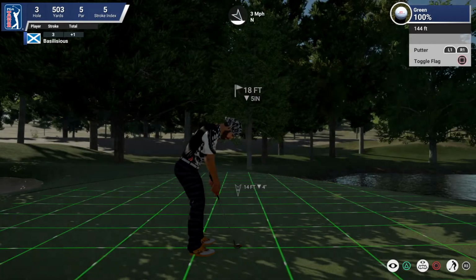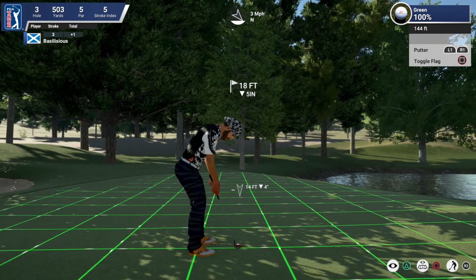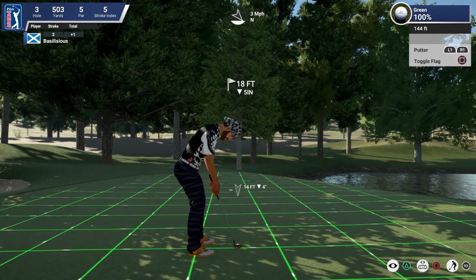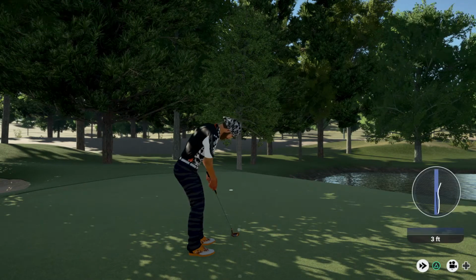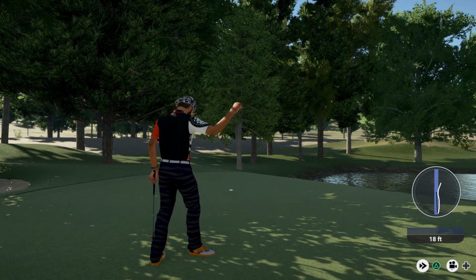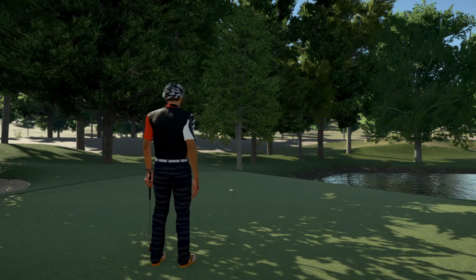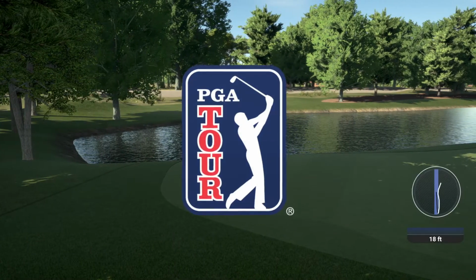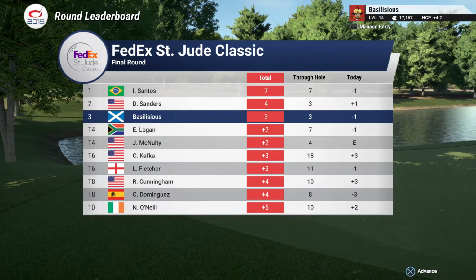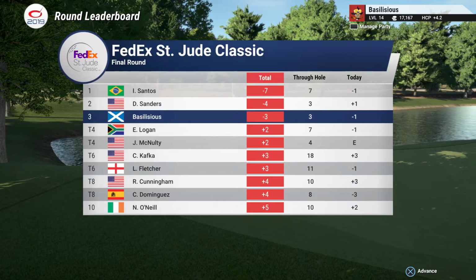Hitting this eagle putt is going to set up some nice eagle opportunities here. It's downhill, and there's not much. What's going to move? Stop. Get in. Yes! Ladies and gentlemen, the eagle has landed. Sorry, after that, got one excited. Under for the day. Nice, we did that.